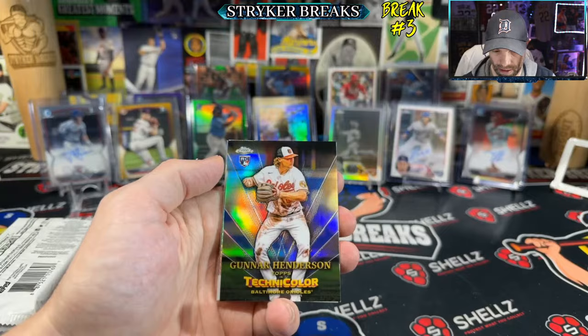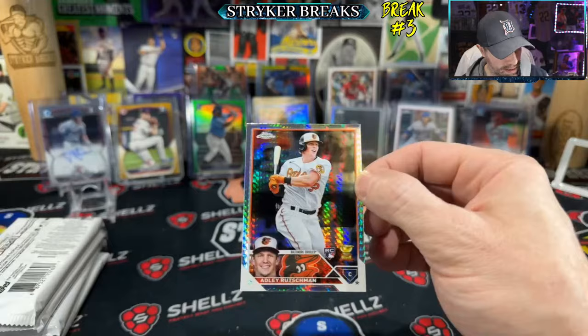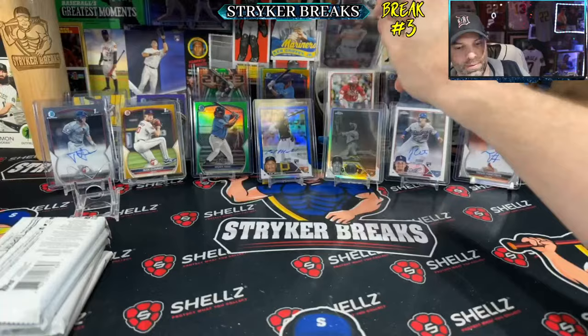Gunner. Technicolor. A nice Adley Prism rookie. I think I'm gonna stack him up with our 89 Ellie. Like this. It's just where he should go.